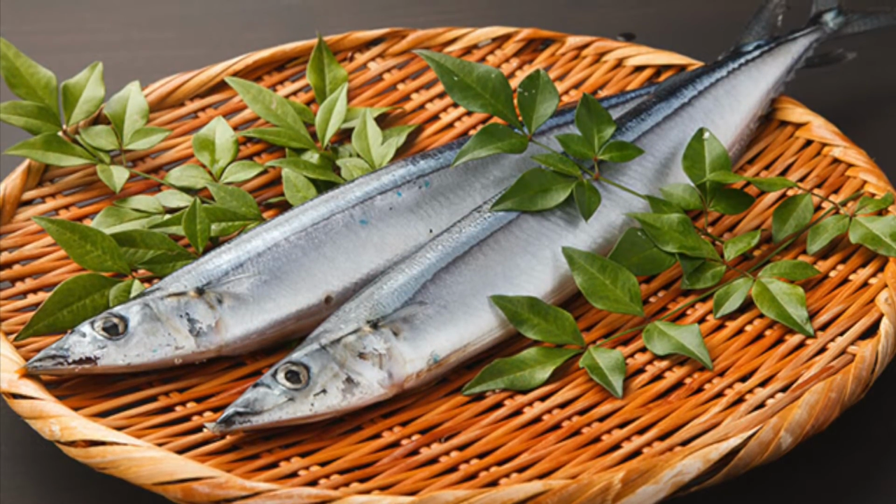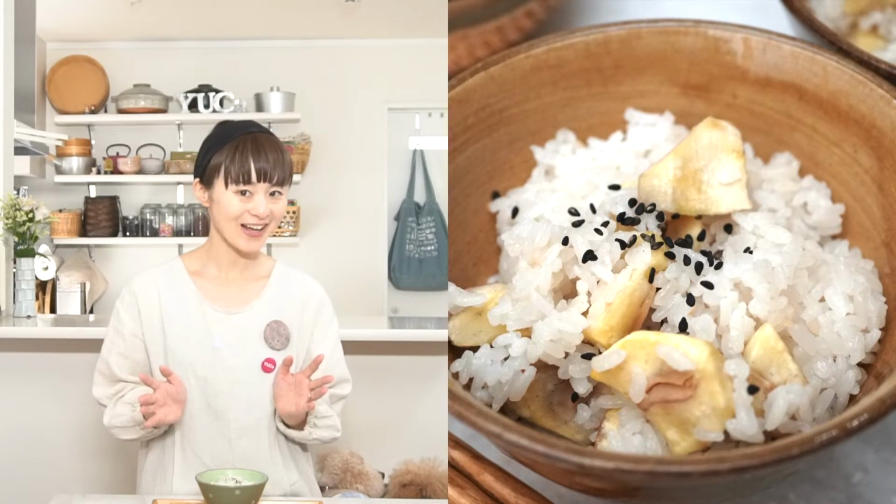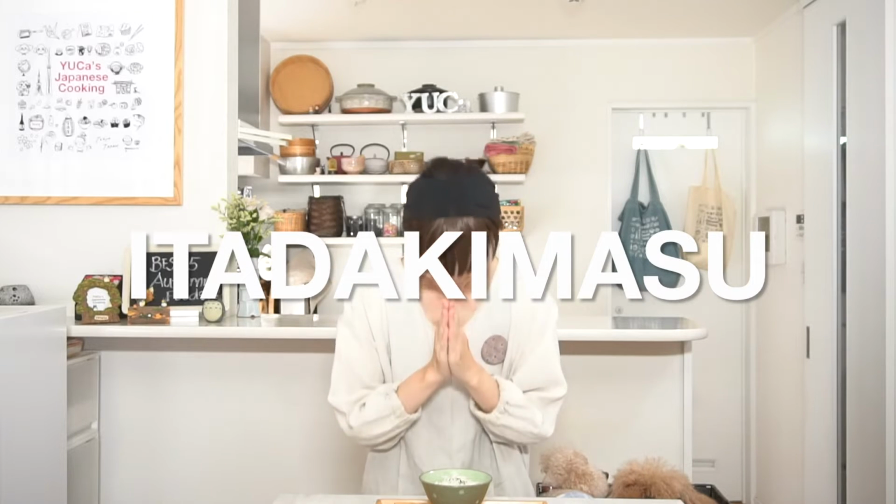Now, tasting time. Usually I taste the food that ranked the best one, but I couldn't find the Pacific saury. It seems it's a bit too early. So I decided to make the chestnut rice. Let's taste the chestnut rice. Kuri Gohan. Itadakimasu.